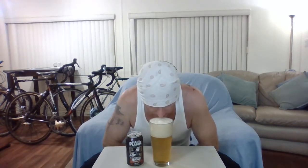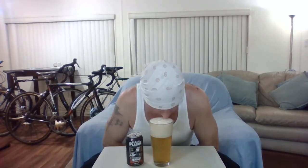Big pine notes right up front. Yeah, nice piney floral. A lot of floral and pine. Really nice smelling pine though. Yeah, floral. Honestly, it smells like Pliny the Elder. It really does. Little malt kind of sweetness coming through. It's really good smelling. Let's get a hit. Cheers.